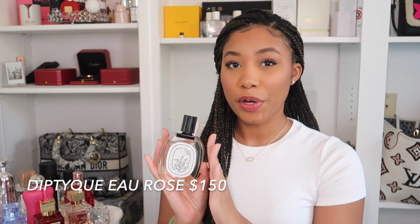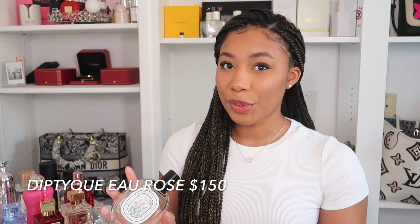Next is Eau Rose from Diptyque. I used to hate florals, but now I'm really starting to like them, especially rose scents. This fragrance has rose, white honey, blackcurrant, lychee, which I love. I love lychee in anything. It's just like one of those really nice, fresh, clean, uplifting scents.